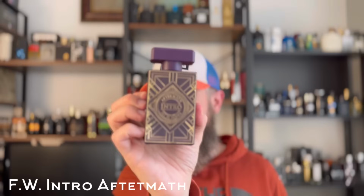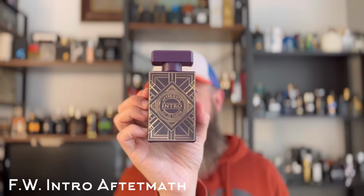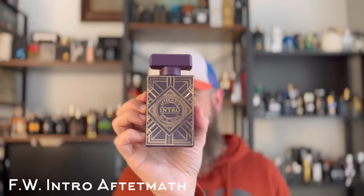Okay, next, this one is a clone of Initio's Side Effect, and this is an excellent clone. There's 4 or 5 clones that since I got them, I've worn them continually, as in ones that I've just gotten in the last 3 or 4 months. This is one of them. This is rum and cinnamon and vanilla. This is an absolutely gorgeous clone. This is Intro Aftermath, of course, by Fragrance World.